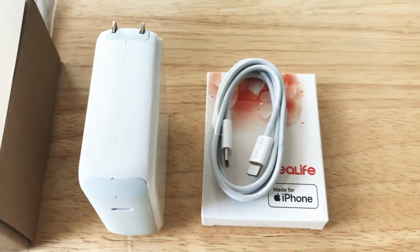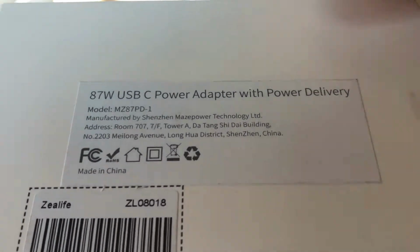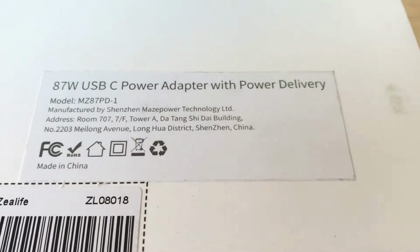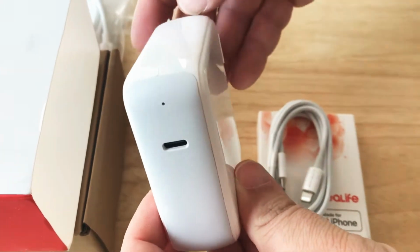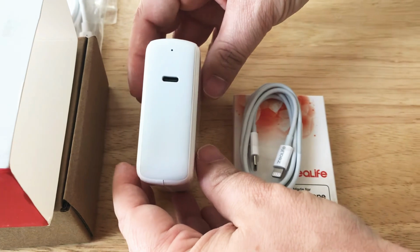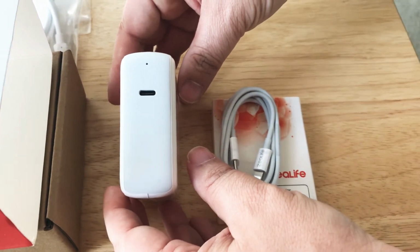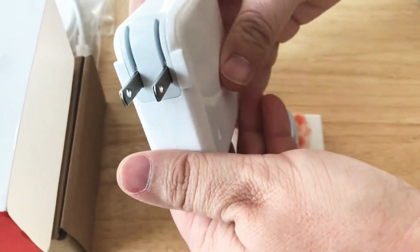Today we've unboxed the Zealife 87W USB-C power delivery wall charger. It's got one port. It does 87 watts out of here. It also has varying voltages, so you can charge anything from an iPod all the way up to a MacBook Pro with this thing. So it's super versatile, one port, and it's a wall charger.